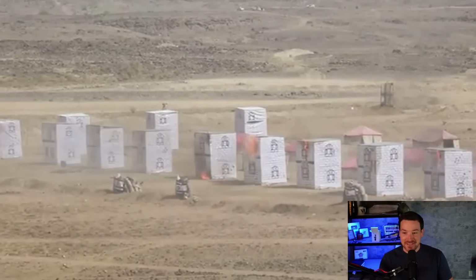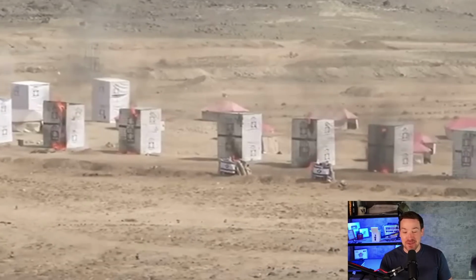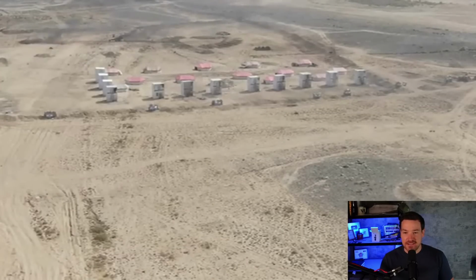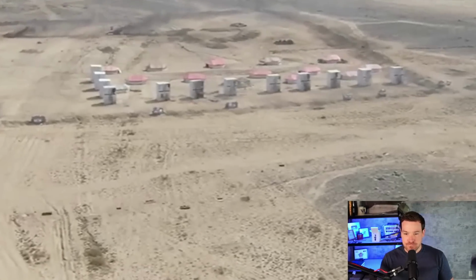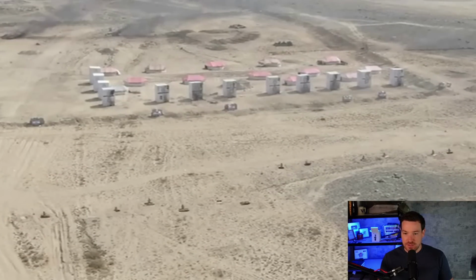Look, that's not what you expect from a round impacting the building, a fireball kicking out. So again, some sort of pyrotechnics added there to enhance what we're actually seeing. And I believe this is when we move into the more tunnels popping up all across the front.